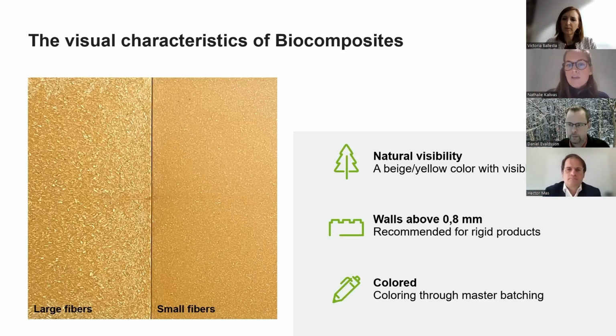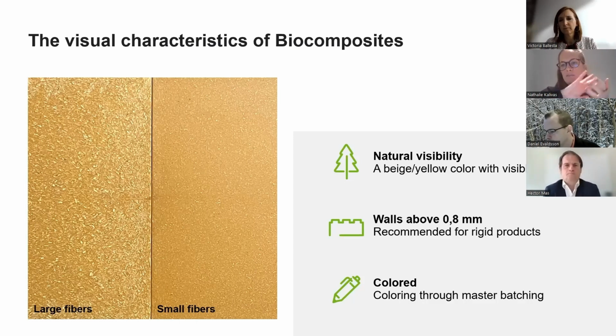For our biocomposites, we recommend that the design and the molds have walls above 0.8 millimeters, meaning that it's a fairly rigid product since there are wood fibers combined in the material. And as said, it can be colored into basically any color. We also know that when looking for a darker color, such as gray or black, using the large fibers, the fibers will still be visible in those darker colors, but in the smaller ones, they will almost be covered, depending on the amount of master batch used.